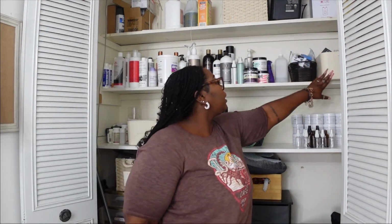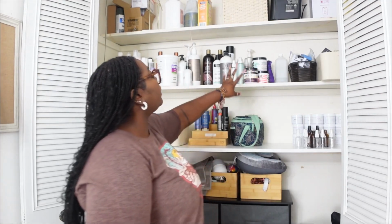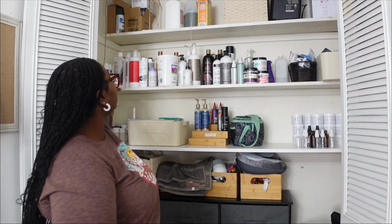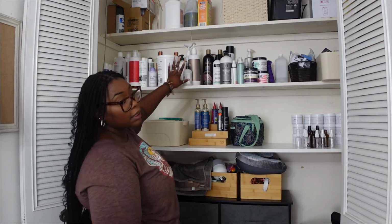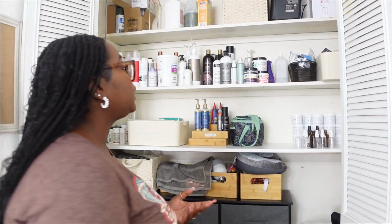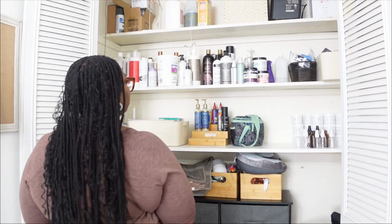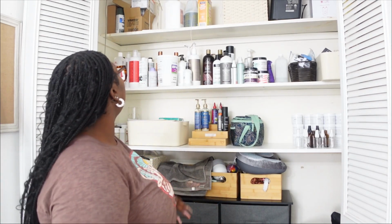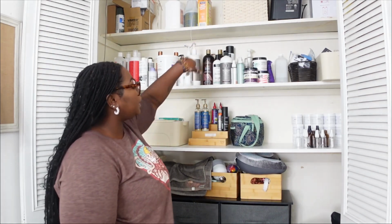I got my hair coloring. I got it separated pretty good. This is just my natural hair care, and then my coloring. This is all of my coloring. The majority of this is for coloring because I keep everything I use, as far as shampoos, deep conditioners, leave-ins, closer to my sink because I'm at the sink every day. Yeah, barber side, you know, miscellaneous stuff up there.